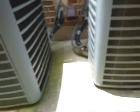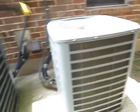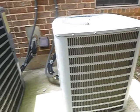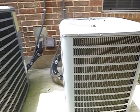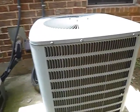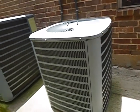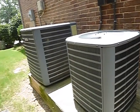These are the data plates. What these data plates tell us is that these are SEER 14 units, which is still good, even though it's 13 years old. It tells us that this is a 5-ton unit, probably for downstairs. This is a 2-ton unit, most likely for upstairs. It tells us that these units are 13 years old. They're engineered on paper to last 20.